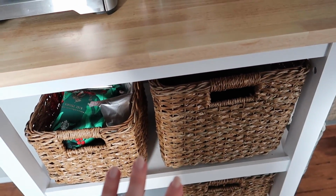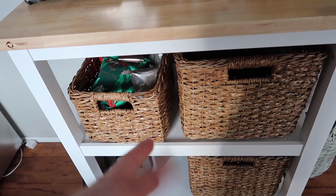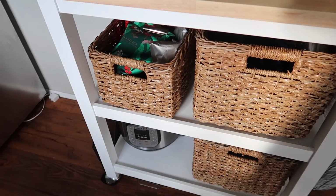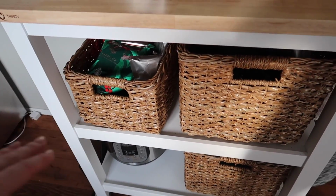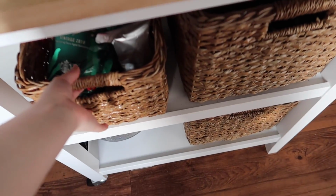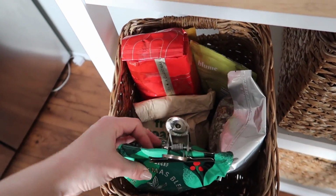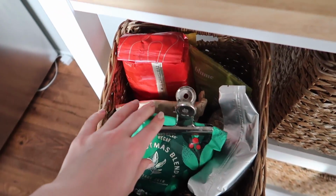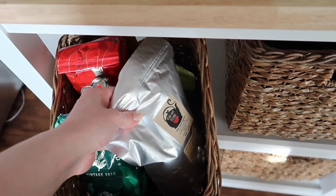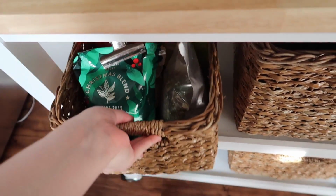And I will say, before I show you, I will probably rearrange how I do things. This has only been like this for the last 24 hours or so, and I've already rearranged little things here and there, and that goes for the rest of the kitchen cabinets too. But this is what it's like for now. I just have my coffee and tea making basket here, which has whole bean coffee, and I have some loose tea, some tea mixes in there.